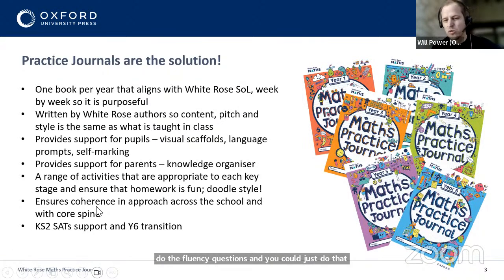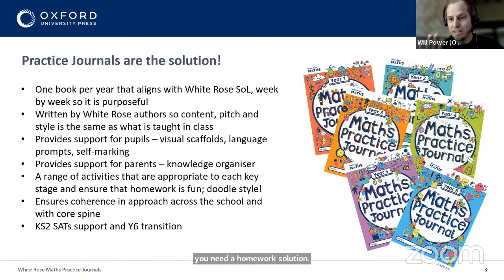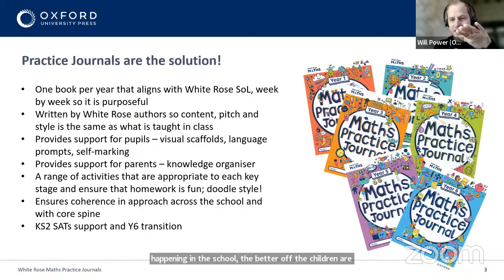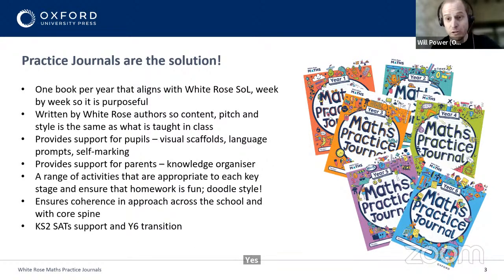The coherence thing is more of a schools thing. If you're a school leader and you need a homework solution, just buy this because it sorts it out and you don't really have to think. That's an appealing thing for your SLT and your head teachers. Let's say that again, because that's really important. If you're looking for coherence, this is a really lovely solution because they've got it in school and they'll have it at home. And you've just said it with a school leader hat on, and I completely relate. But we also know that for the tutor to be aligned with the school, there's a ton of evidence to say that the closer we're aligned with what's happening in the school, the better off the children are. Exactly. That coherence goes lots of different ways. It's coherence in the school, it's coherence with school and home. That's right.